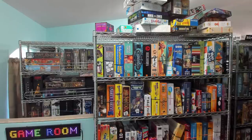Ooh, but Bonfire, that is quite the party game. That's on my second Stefan Feld shelf. I'll be building that later. Yeah, I think there might be someone here. I don't know how these got on my second party shelf.